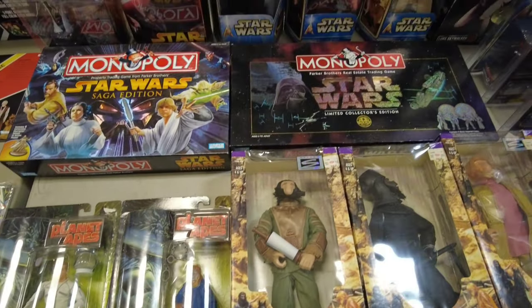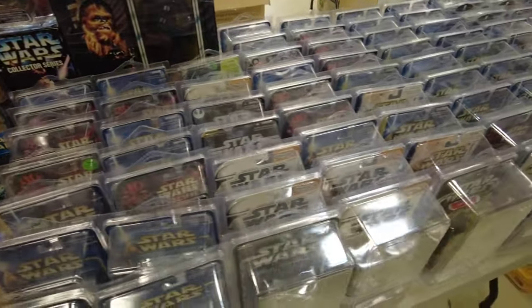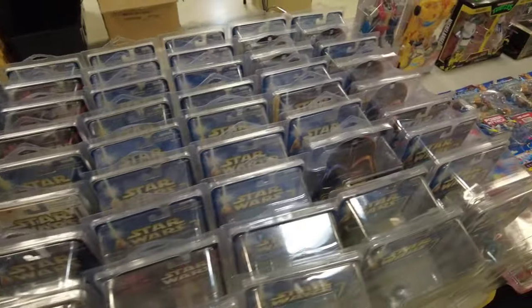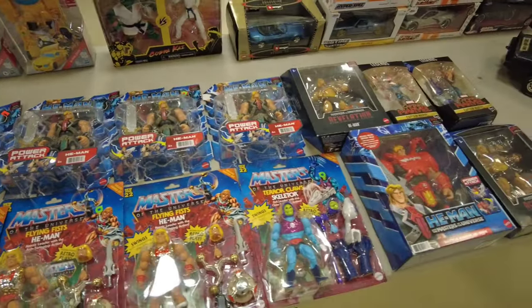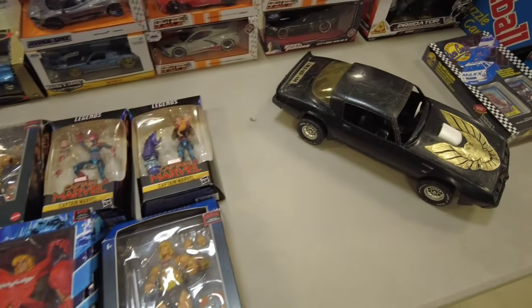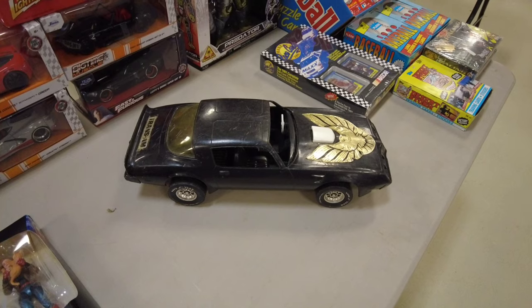And the dolls. A lot of Star Wars stuff here. Yeah, just tons and tons of Star Wars all through here. More He-Man. Yeah, lots of He-Man. And look at this right there. 78 Trans Am. That's the Bandit's car right there. Actually, it might be a 77.